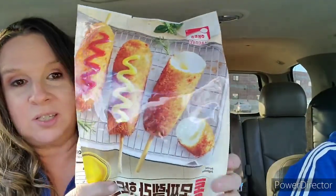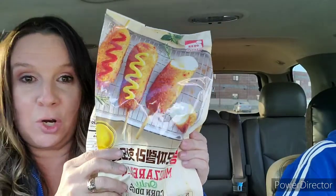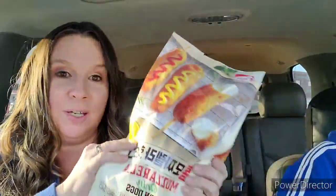These, I have seen people buying these, eating them in the food court area. And I tried to show y'all a little bit of the food court. But these are mozzarella corn dogs. I don't think there's a hot dog in it. I think they are all mozzarella, like fried mozzarella on a stick. So we're gonna try these in the air fryer. They actually feel really fat. Like that is one right there. So, okay, what do you think?